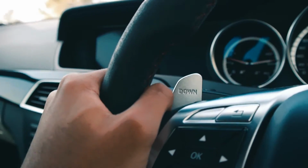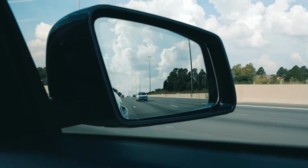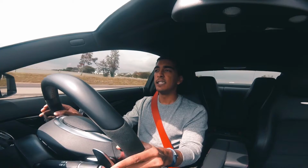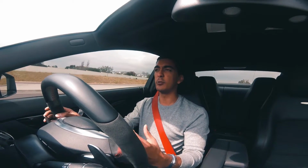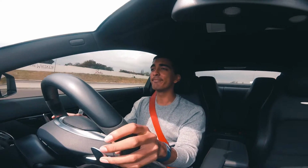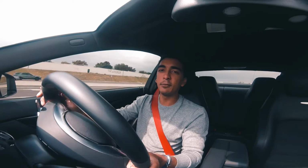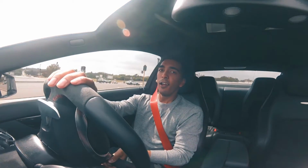Now, certain criticisms about this car is that some people say that it doesn't have the true Black Series feel. The CLK 63 was wild and the SLS Black Series was wild, and based on the many AMGs I've had opportunity to drive, this is no different.